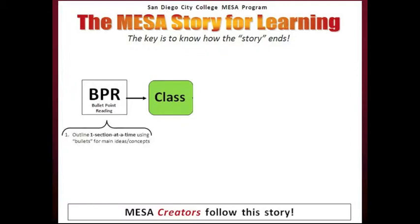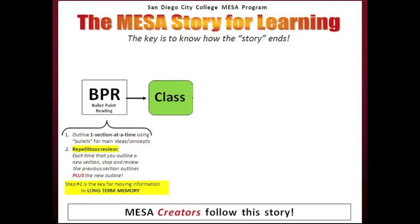BPR uses an outlining technique. In BPR, you outline one section at a time using bullets, both main bullets and sub-bullets, to capture main ideas and concepts. But the key to doing BPR is the repetitious review. Each time that you outline a new section, stop and review the previous section outlines plus the new outline. Step number 2 is a key for moving information to long-term memory.